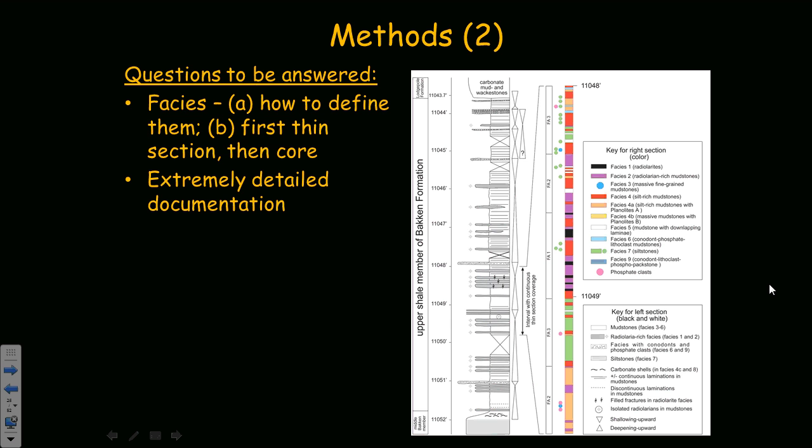Okay, so what did we do? We went and looked at the core, ignorant as we were several years ago, and first tried to measure a generalized section based on core, and didn't see anything. So what we did then is we took continuous thin sections.